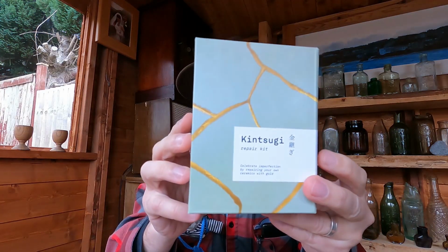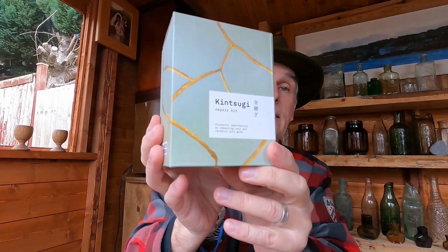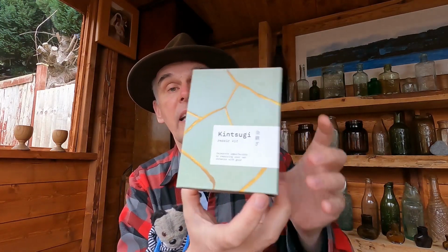But the one thing I'm definitely going to do is I'm going to use this. Yes, this is a kintsugi kit, which was a gift from Lexi B. And I've been waiting for the opportunity and the chance to get on and have a go at this. And that's what I'm going to do today.